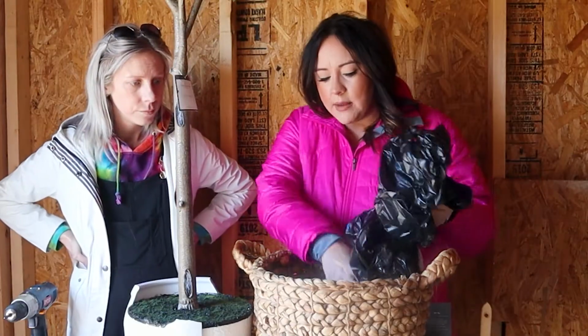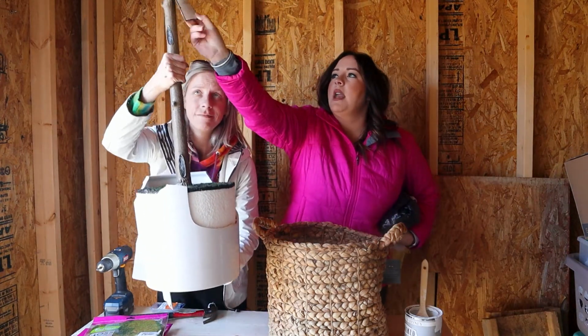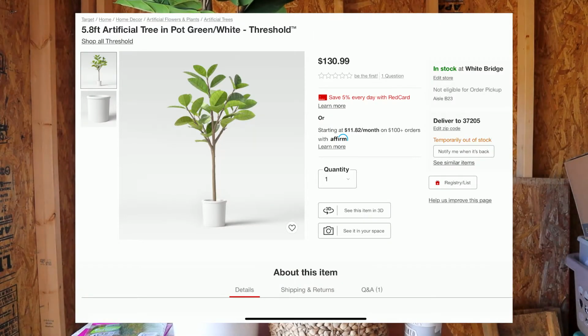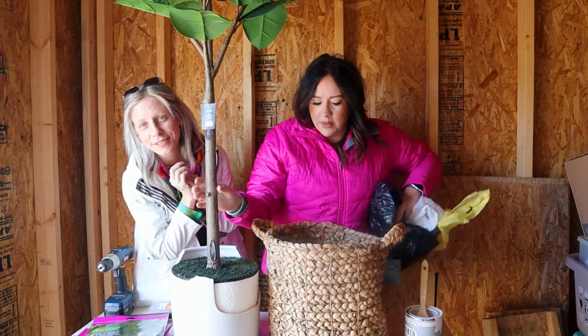So sometimes you may run across damaged items at Bargain Hunt. Like this beautiful tree, it still has the price tag on it. This was originally a $130 tree, okay? The palm leaf. You can't see the top, but I'll show it to you. It's beautiful. If we saw this for $130, we would first off say, let's go find it at Bargain Hunt. Which is where we found it.